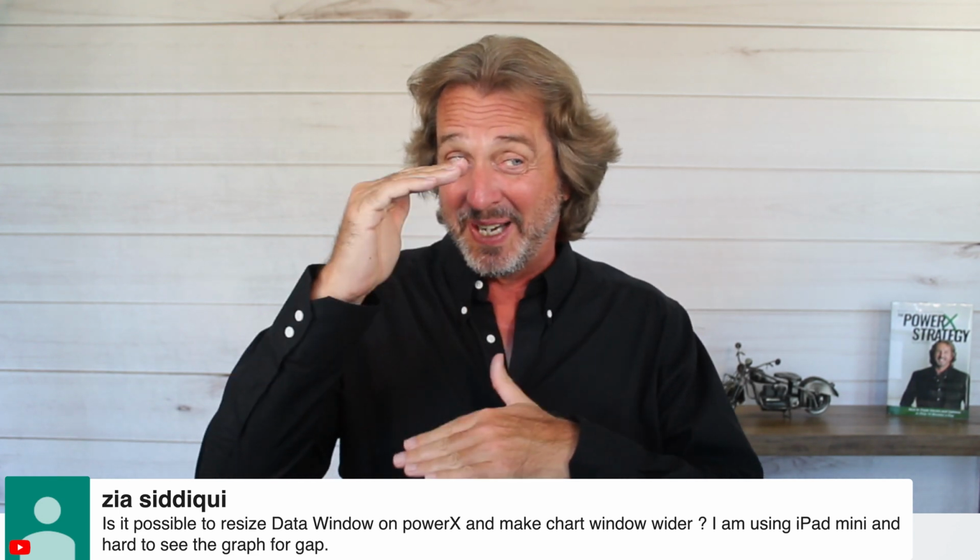Zia is asking, is it possible to resize the data window? Not yet, but I can tell you it's on the docket. We have already planned out the next 3 releases. I will not tell you in which of the upcoming releases it will be, because sometimes we have to shift things around, right? Sometimes there's a feature where I say, oh my gosh, I want to release it right now. But trust me, it is on the docket to resize the windows any way you want. Yes, we're doing a whole lot with it.